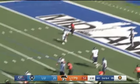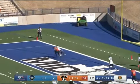They're going to put a lot of pressure on the quarterback. That's going to be thrown up, and it's going to be picked.